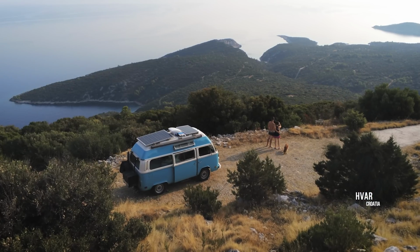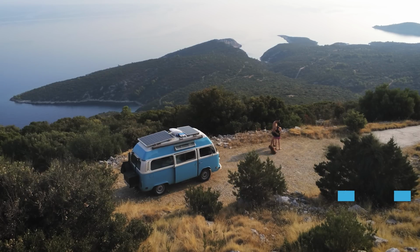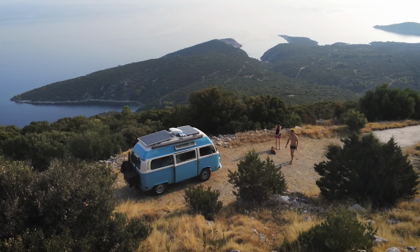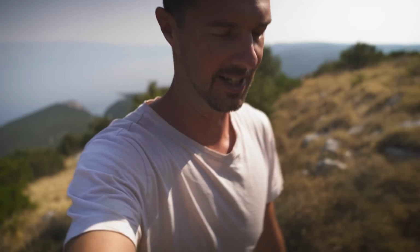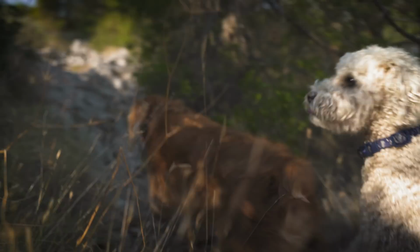Have a look what the view looks like from the top of this hill. This has to be one of the highest parts of the island, right? Yeah, definitely. I can't see anywhere higher. It's a bit hazy today, isn't it? You can tell when it's this hazy, there's either a forest fire or it's really hot. It's the latter, I believe. Come on. Straight into the camera.